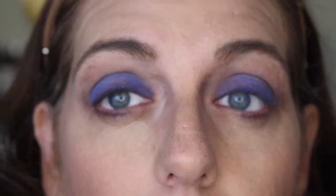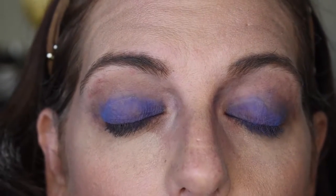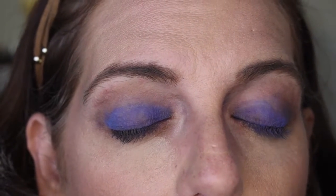Okay, so this is the Aquarius, the matte blue in the palette. This would probably be the one I'm least impressed with so far. I struggled to get this one to work, so I applied it on my lid. Then when I went to blend it out, it just disappeared. So I went back in and packed some more on the lid, but you can see that it is quite patchy.